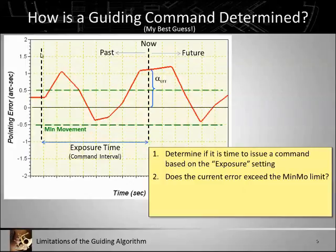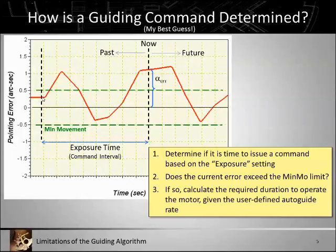Now, in this previous command increment, we would have looked at the error. It would have been down here, lower than the minimum movement line, and we would have simply ignored this measured error and not have issued a command. Okay, that's what minimum movement is doing. It's telling the guiding algorithm to ignore any measured errors that fall between those two dashed green lines.